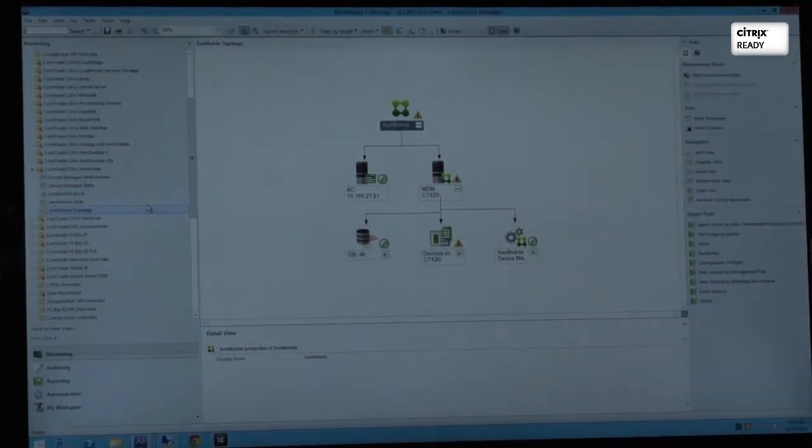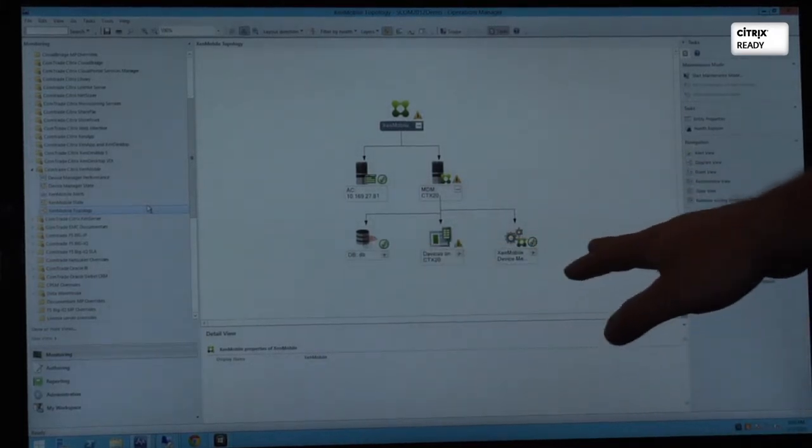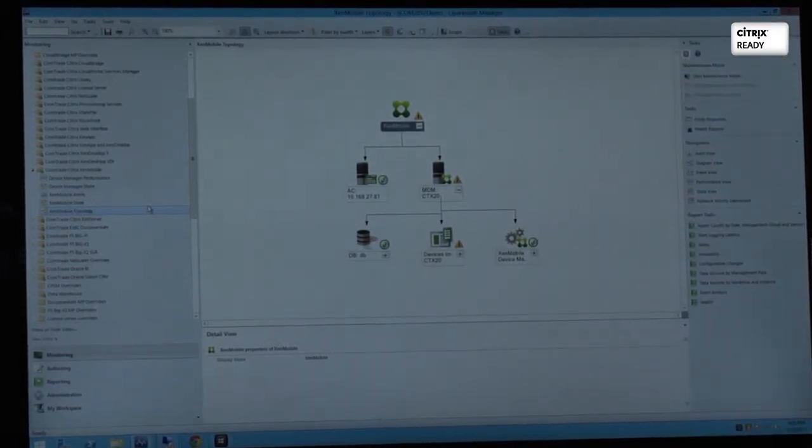app controller servers, and then machine servers, and then connectivity to the database, and all the status of devices you have in your environment, as well as a device manager health status. So this is giving you a quick understanding of how well your XenMobile is doing.